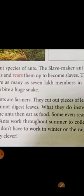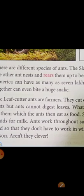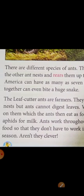Ants work throughout the summer to collect food so that they don't have to work in winter or the rainy season. Aren't they clever? Usually the ants live in warm weather. They have already collected the food, and they will rest in the winter and the rainy season. Yes, ants are very clever.